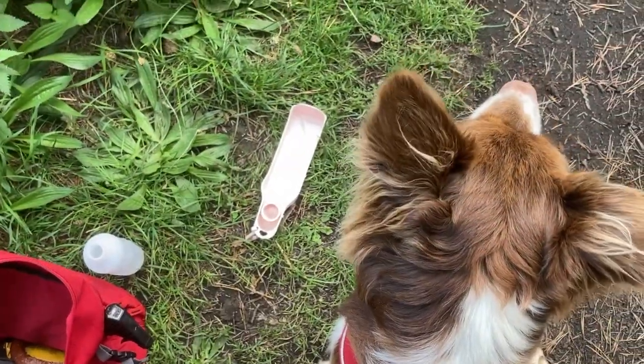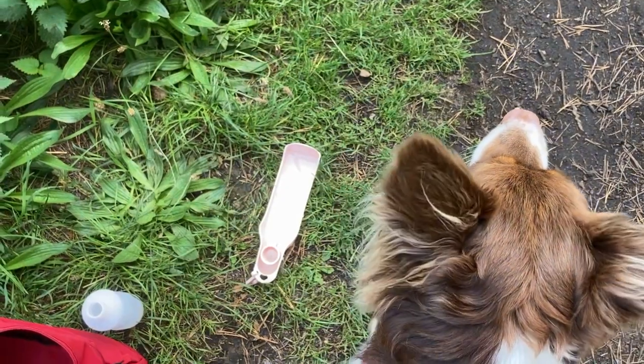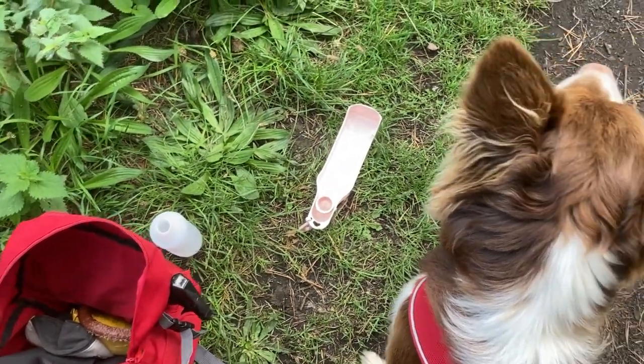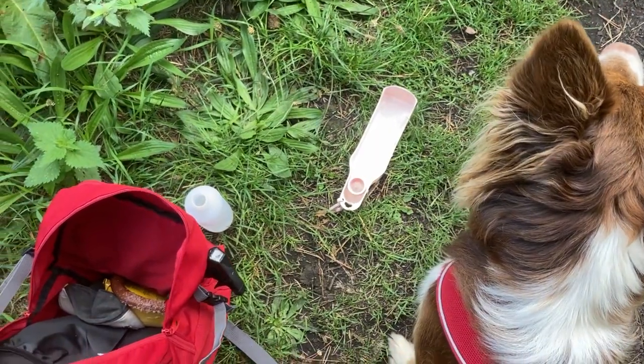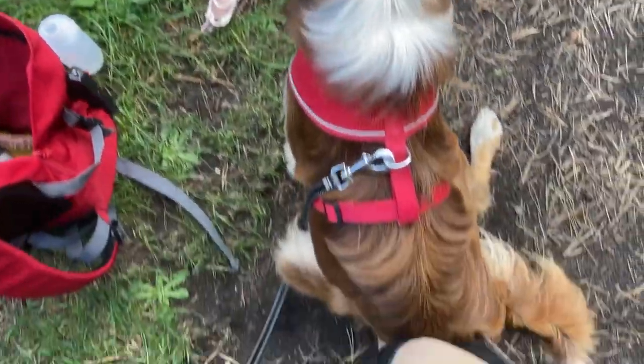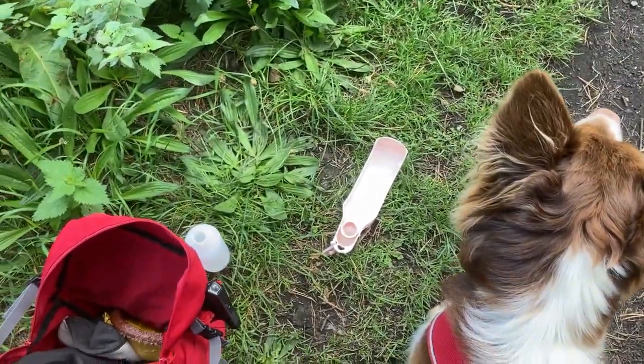Little drinks bottle, dead handy for him. He just had a nice drink out of that little tray there. So I've got some chew sticks for him when we get to the other end. And I've given him the odd treat or two while he's been stopping and sitting and being good. He likes to sit on my foot. So there we go, we'll continue on the rest of our journey.